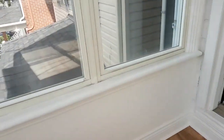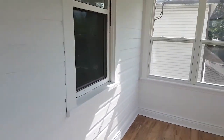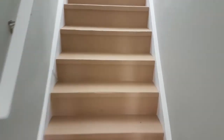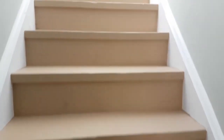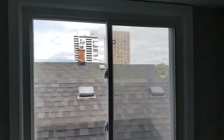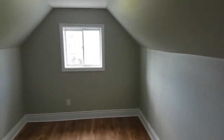And then you go upstairs to the main master ensuite, because there is a 3-piece bath up there. So we go up, and this was an attic space. This is where they built the dormer, city permits. Finished it off. This was once just an attic space, so they refinished the third story. And they put in a bathroom.